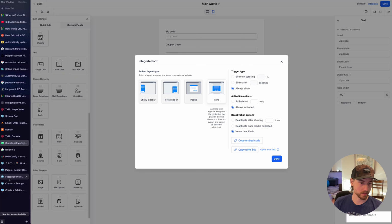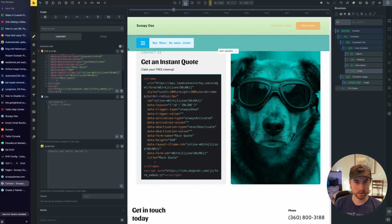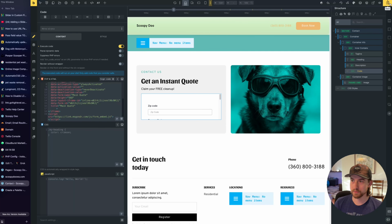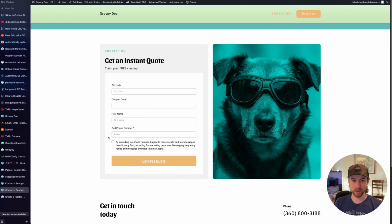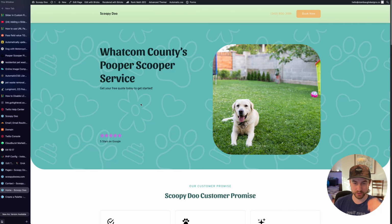Let me just copy the embed. Come back over here to Bricks, paste it in there, execute code, sign the code, and we have a CRM-enabled contact form. So now we can look at this on the front end and boom. So this will go directly into our CRM. Now I'm actually very curious if we can test it on the homepage, if it will actually pass the zip code directly over to the contact form.